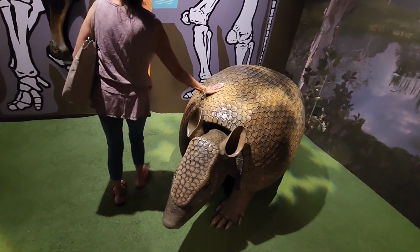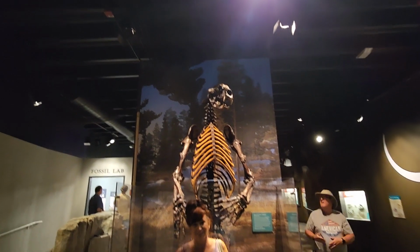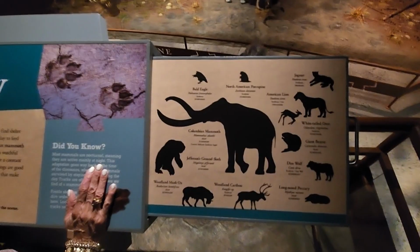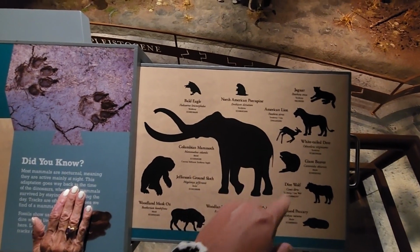Can you imagine seeing that walking around the woods? And this is the short-haired bear skeleton. Kind of gives you a size comparison. And there's Connie. Look how huge he was. He's just massive. So you come up here on this platform to overlook all the animals. Kind of tells you what they were.